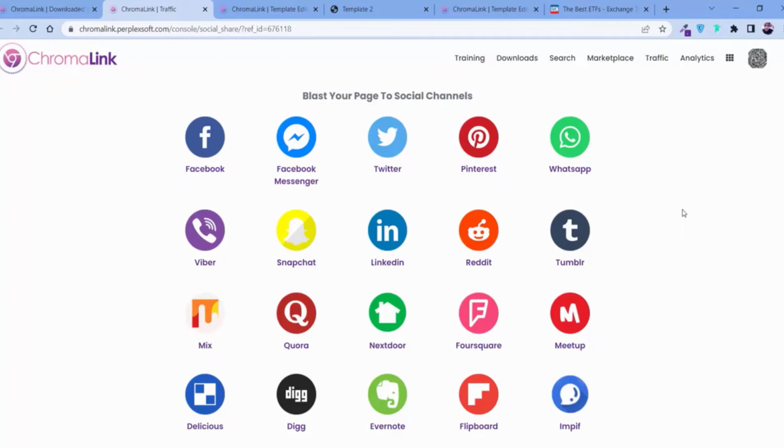You don't need to panic, you never have to feel that your social media is not available on this list, because each and every social media that can be available on the internet is available on our ChromaLink. So whenever you want to share it on Facebook Messenger, Twitter, Pinterest, WhatsApp, Viber, Snapchat, LinkedIn, and all of this, you can find your one, and just with a single click you can share the same on your social media.